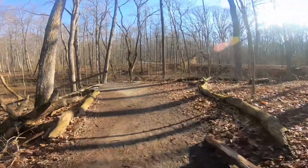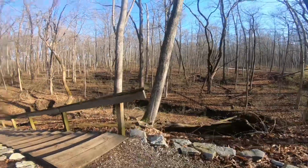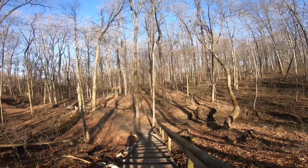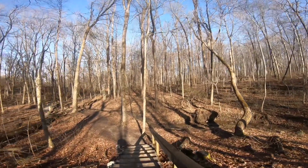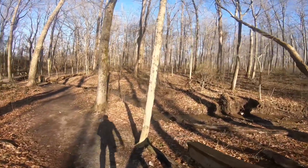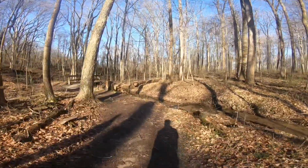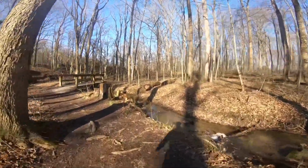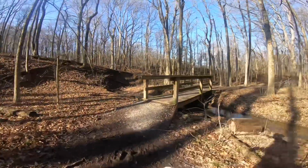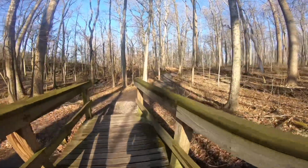Pretty nice. Again, we got another set of stairs here. We're getting closer and closer to the reservoir. You can see it kind of in the distance there, but we're still quite a ways away from getting there. It's getting more popular here, busy, as it's getting later in the morning. Got some water running, which is nice. It's just because of all the rain.